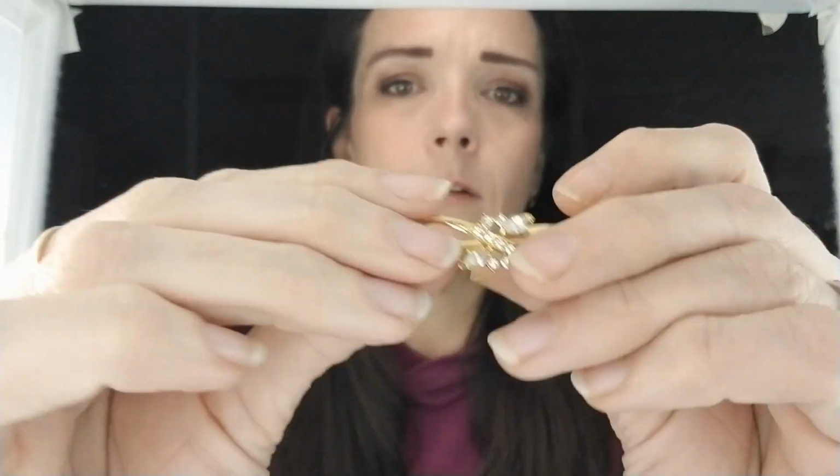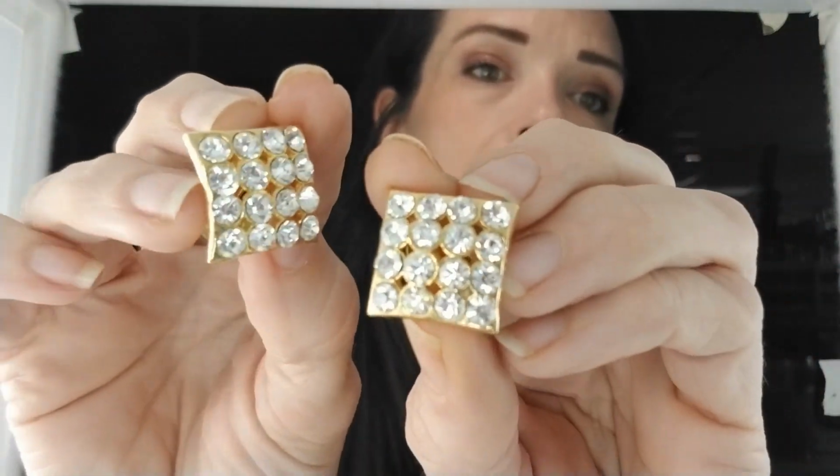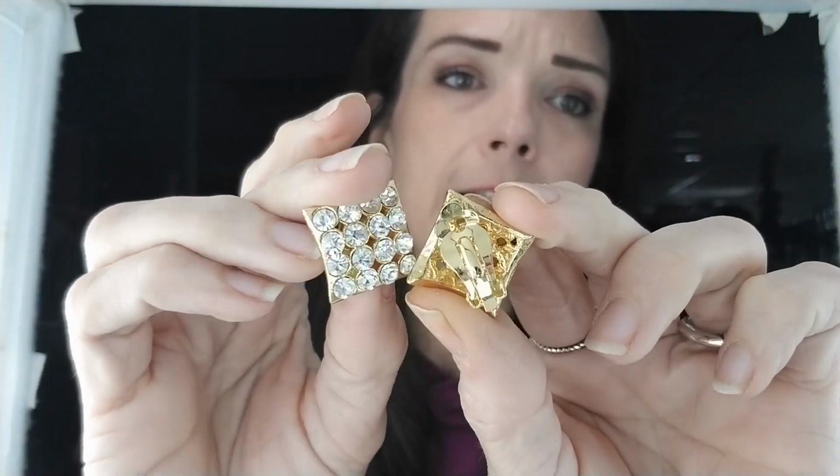And another little brooch here, golden clear rhinestones. There's a pair of clip-on earrings. Those are kind of flashy. No name on the back, but gold tone and clip-on. There's a ring.